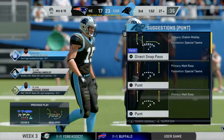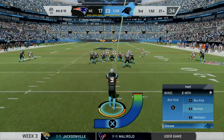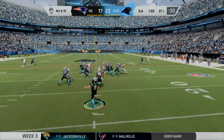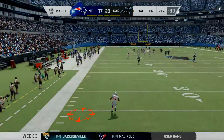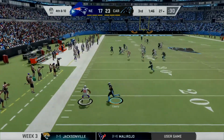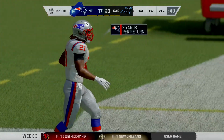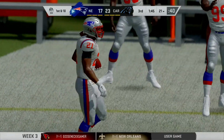Falls incomplete. And now the 3rd down throw incomplete as well. That's really nice coverage there. I'm not sure he would have gotten to the first down marker anyway. But boy, oh boy, did they blanket him. Yeah, short throw, but he really didn't have many options. Had to force it in. Well, he didn't have to, but he chose to force it in somewhere. Incomplete. Now brings up 4th down.